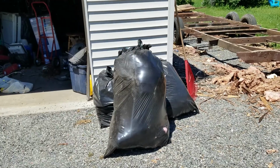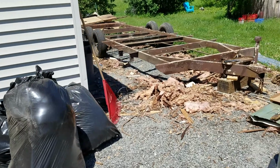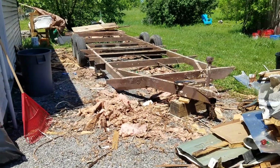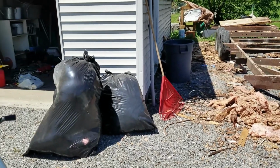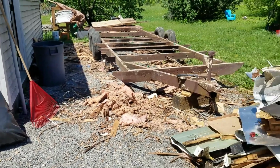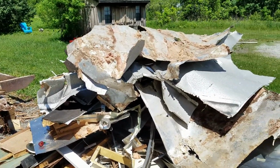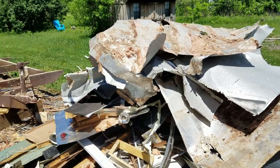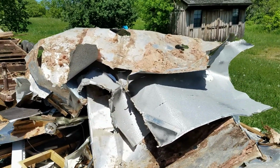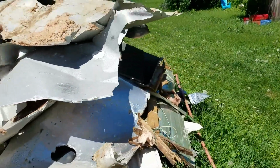All right, so let me show you the aftermath. That's 3 big bags of insulation. We'll certainly get another one full of insulation. There's been 3 or 4 bags, maybe 5, have already gone to the dump. Just full of garbage, broken glass, things like that. This is all the aluminum. There's some steel mixed in there on the bottom, but this is mostly aluminum. Some of it's got a little bit of wood. You can see down there is a little bit more wood I gotta get off.